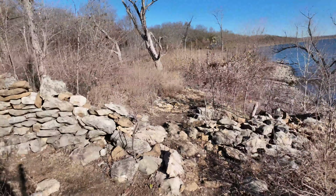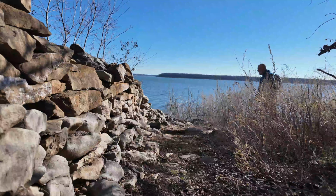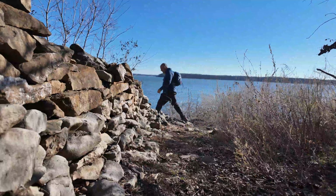Right at the edge of... Nice rock wall. Yet another camp. This is camp number 8. Just a ton of them. This one's also right on the lake. Pretty cool place. So worth checking out. This is camp number 10 over here.